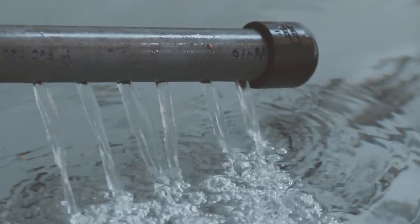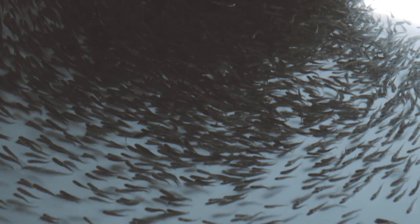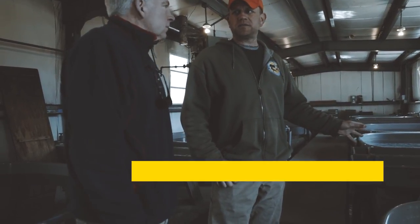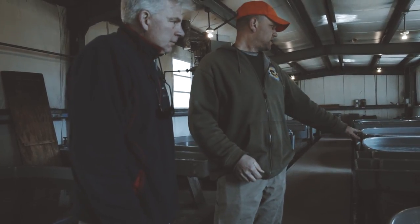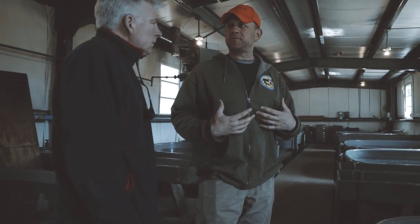So the fry that we're looking at here, how old are they? These are about 5 months old. What happens is once they start hatching in those baskets, you shake them down so the fry fall through and land in the trough as sac fry. Okay, so we don't have to feed them at all. They just absorb that yolk sac.